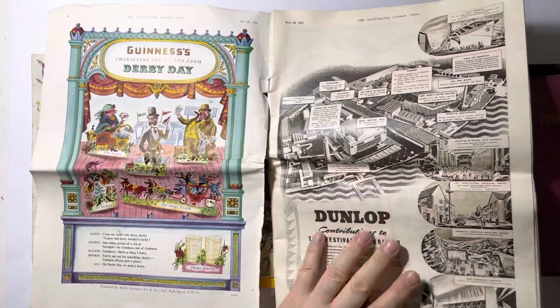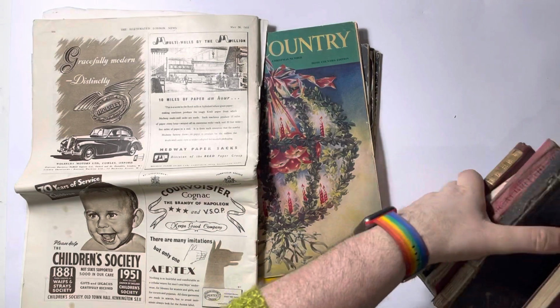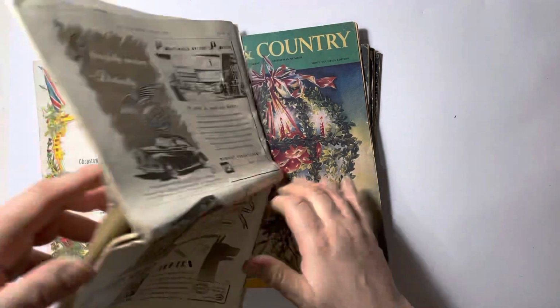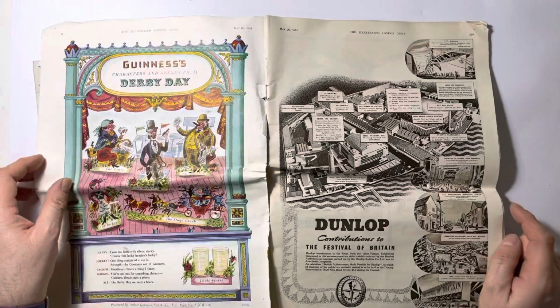But this is a lovely book. Let's move these out of the way and see. Sorry, let's get rid of these. They just want to take centre stage now. Move them over there, take them off show. I've just licked my fingers, so I'm going to die now from whatever's on this.